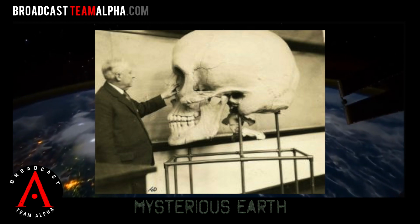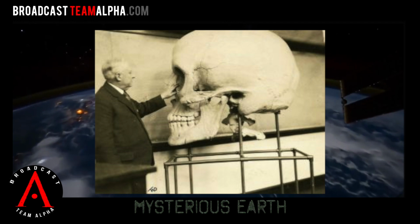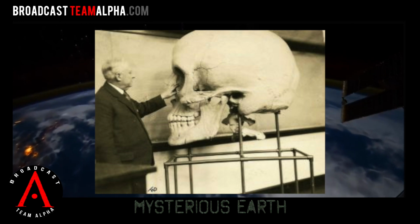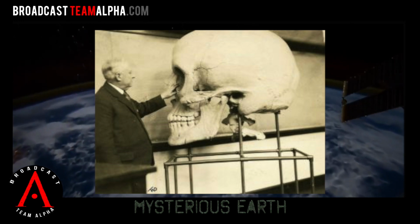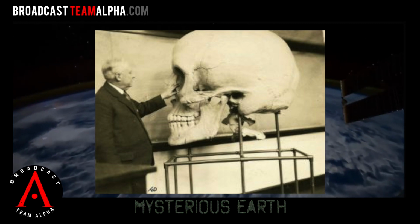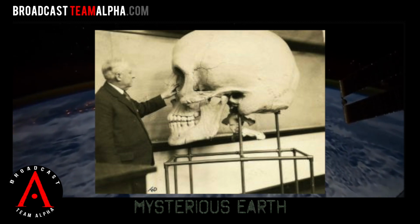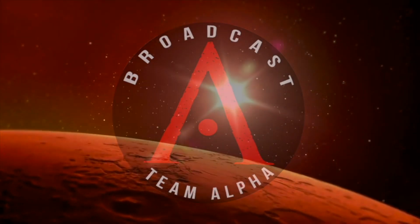This skull is at the Smithsonian Institute in Washington, D.C. The Smithsonian has admitted that they destroyed thousands of giant skeletons, some of them over 30 feet tall. And now they've been forced to release these pictures to the public as an order of the Supreme Court. Wow. That is, if you ask for it. Wow. And there you have it.